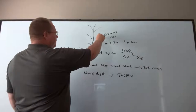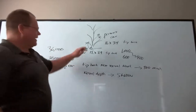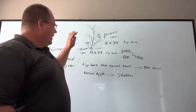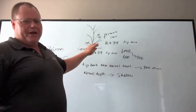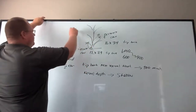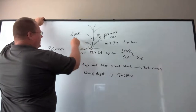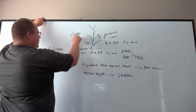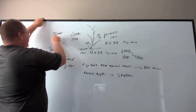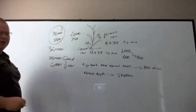And normally, 100 of those are going to be here, and about 300 of them are going to be on this ear. So that second ear is typically going to abort almost all the kernels off the second ear. But you can end up with two ears that both have grain. Those two ears added together. So let's say this field's at 25,000. These two ears added together, maybe they got 750 kernels. But if you'd had 32,000 ears with 580 kernels on them, that's probably going to get you more bushels.